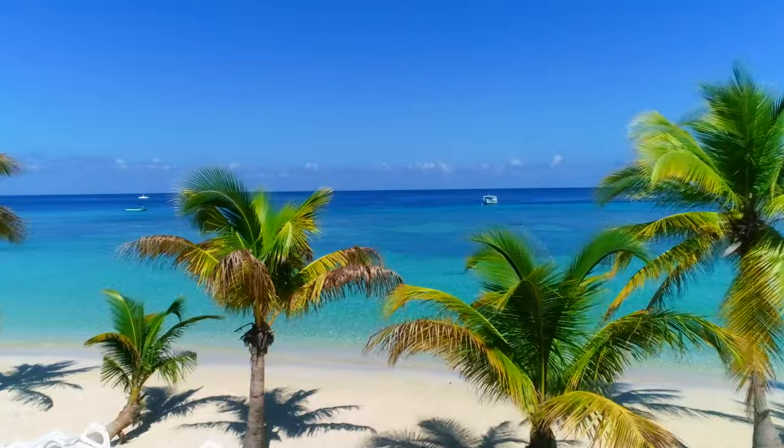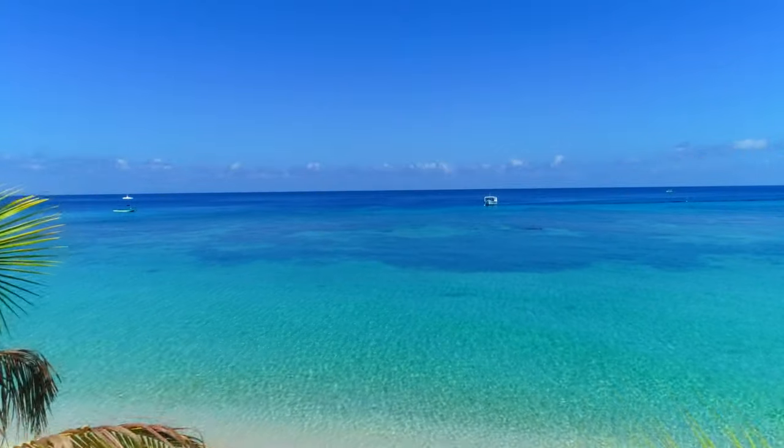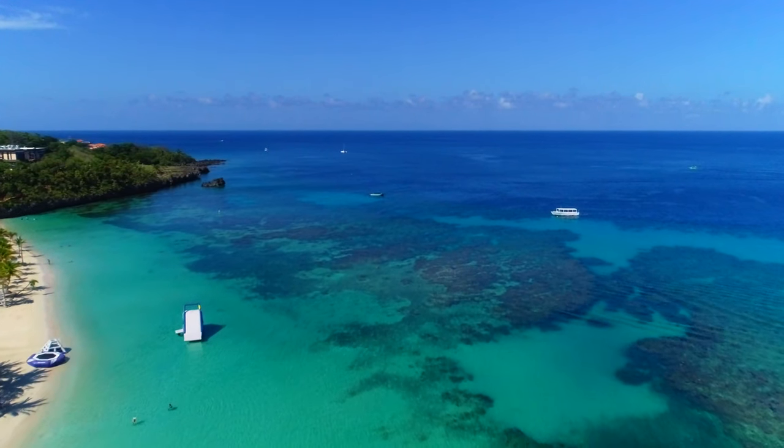Now while I've been staying here in Roatan, I've been staying on the West Bay Beach. This beach is absolutely perfect for snorkeling because starting from about 100 yards offshore, you have the second largest barrier reef system in the entire world. The snorkeling here is absolutely phenomenal, so if you guys are ready, let's get this video underway.